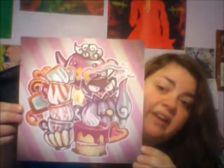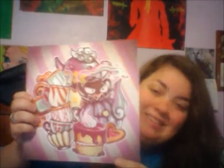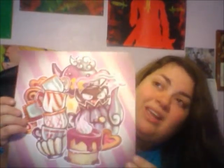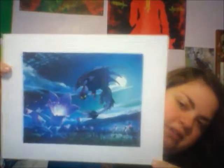I saw this at another booth and I automatically fell in love with it. I don't know what drew me to this. It may be that it's a ghost Pokemon tea set, and I just thought that was so ingenious and I love it. So I had to get it, and I'm happy that it's smaller because I can actually find space for it. I'm running out of space on my walls. I actually have to figure out what I want to take down, but this one I don't have to take anything down for.